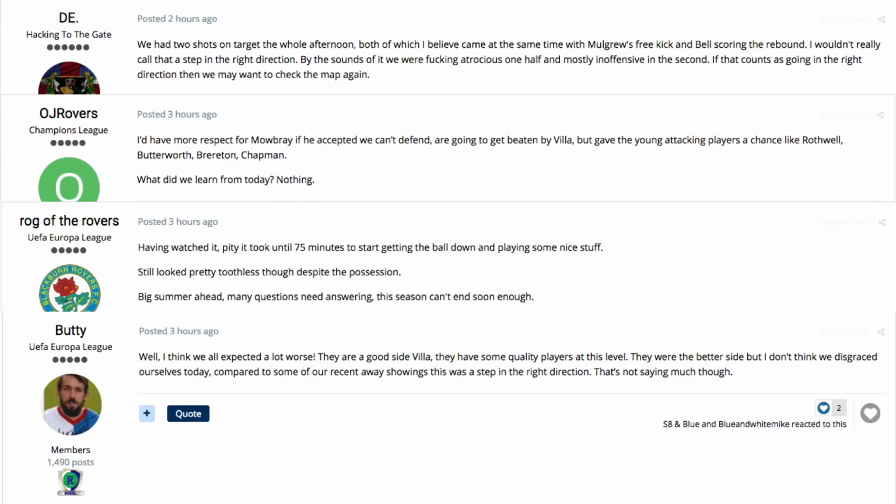Butty said this: well, I think we all expected a lot worse. They were a good side, Villa. They have some quality players at this level. They were a much better side, but I don't think we disgraced ourselves today compared to some of our recent away showings. It was a step in the right direction, not saying much, though.